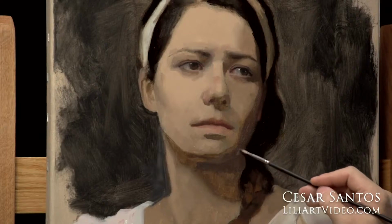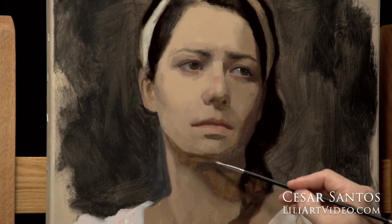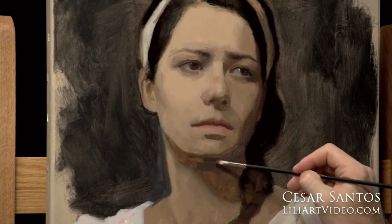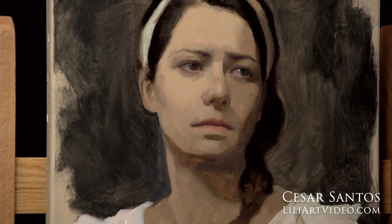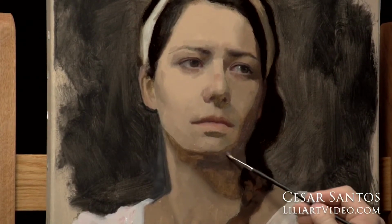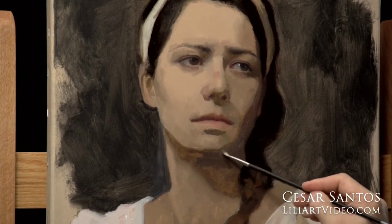And before you put any reflected light in the shadow, first have a clean note, one value, and then add it. Because if you put it from the beginning, it might look like you exaggerated it.